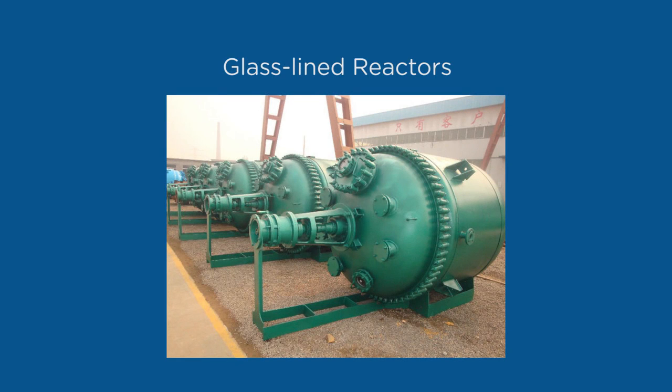A piece of equipment found in most chemical plants are glass-lined reactors or tanks. Most often, these tanks are utilized for their high temperature and good chemical resistance. However, when damaged or abused, they become tedious and expensive to repair and refurbish. Oftentimes, the repair options by the manufacturer are limiting and unrealistic.